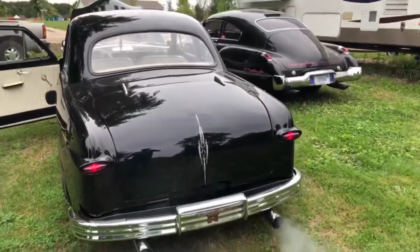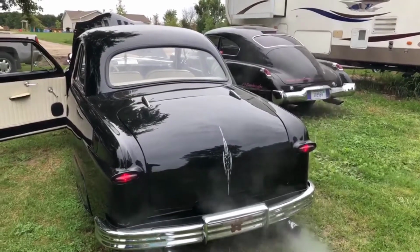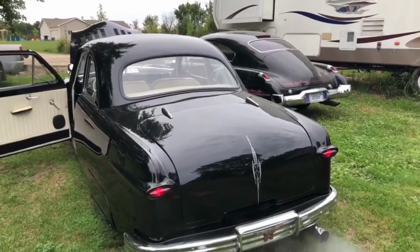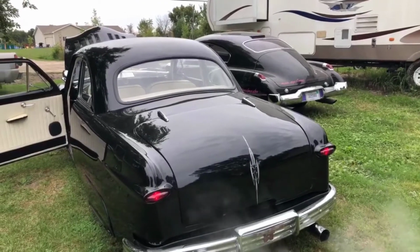Did this car not come with four-way originally? Oh, no. This is all new. It's got all new wiring. Okay. It's got new brakes. The car is a very, very well put together automobile. There's very few of them out there put together as well as this one is.